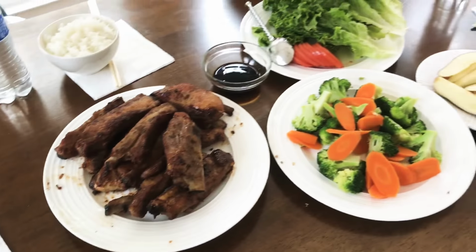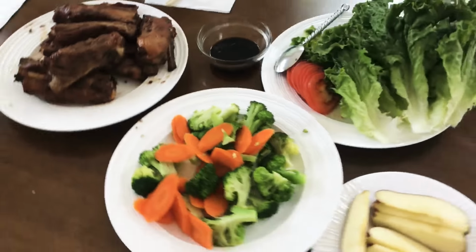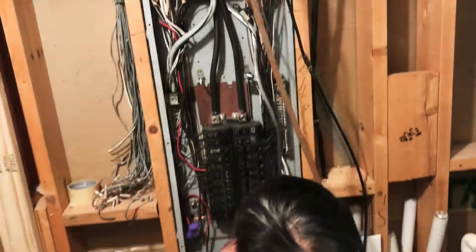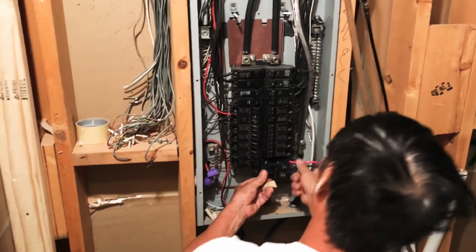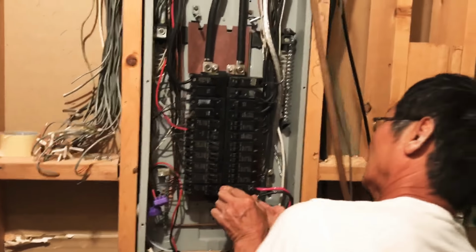My favorite time of the day, when we get to eat. Yummy. After lunch and we are faced with an electricity panel. This is going to be fun, huh?